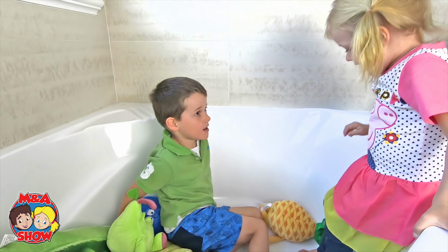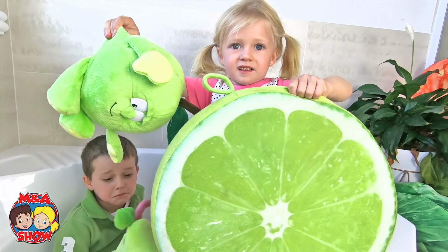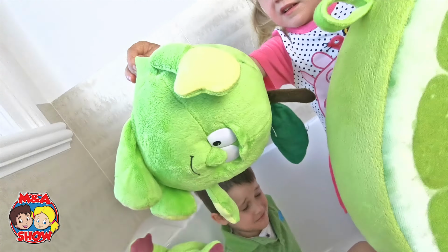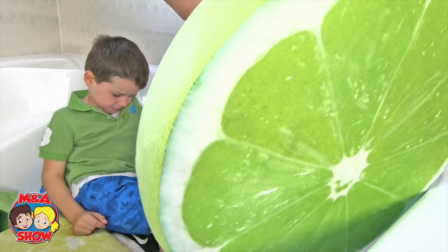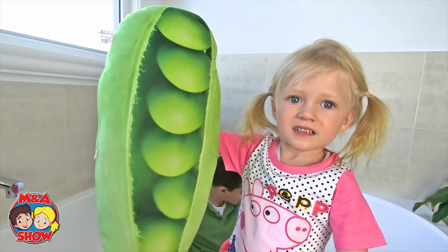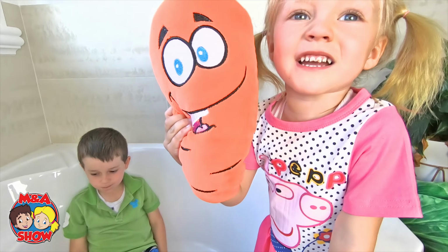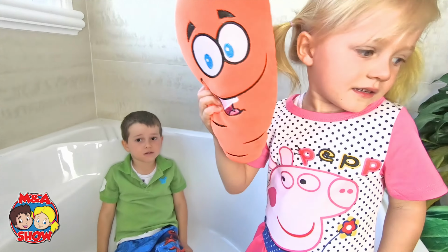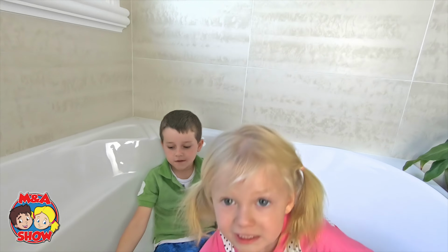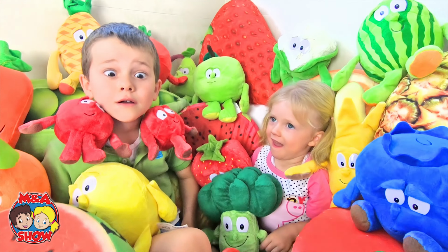Apple! Pineapple! You got an apple and what's that one? A lime. Peas! Who we got there, apple? Carrots, come out. And how many we got? Lime. Good job. Well done, kids.